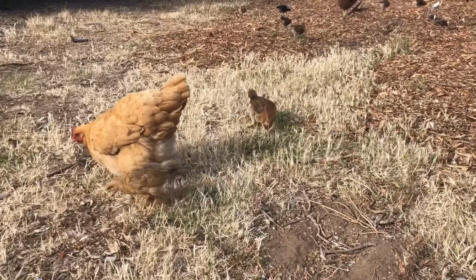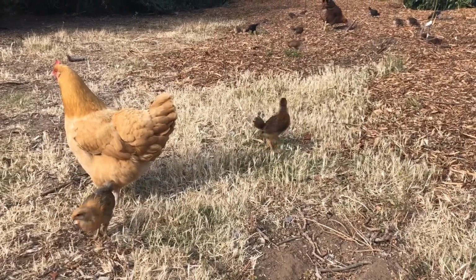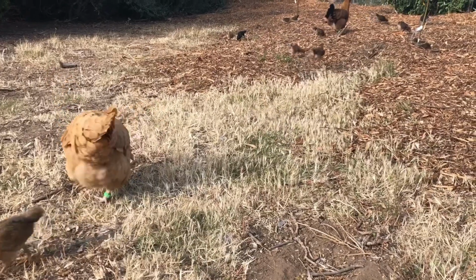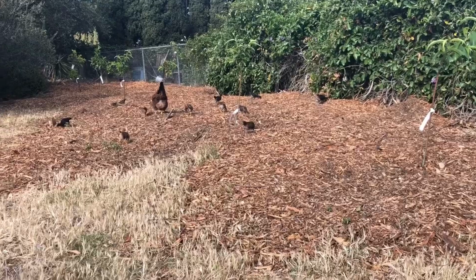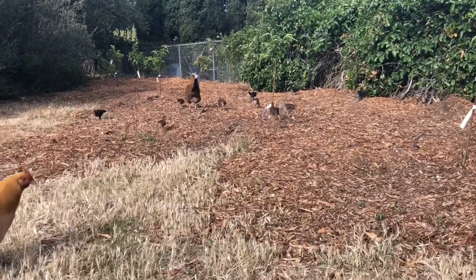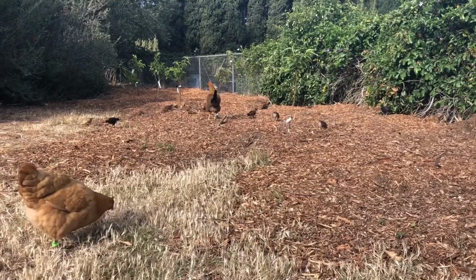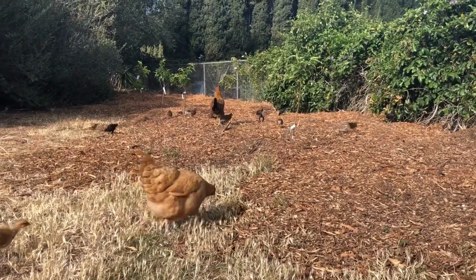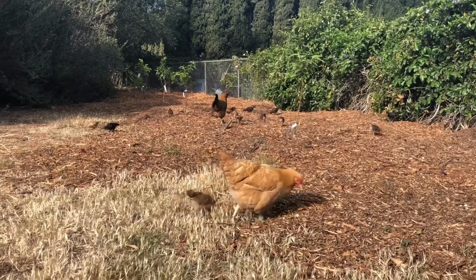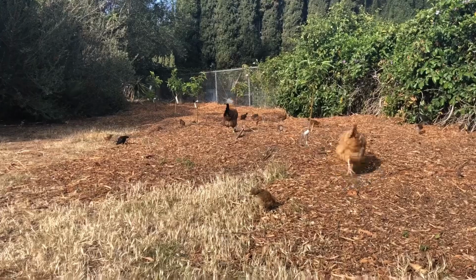Still some green grass in there. We don't water any of this over here. I just will flood irrigate the fruit trees, and then the mulch keeps as much moisture in as we can. And looks like that hen is picking at the leaves, and that's not good. But so far, no real problems.